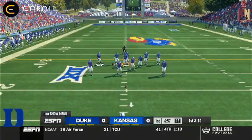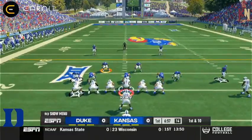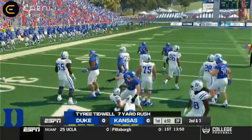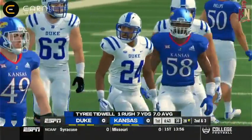The offense gets ready to take their first crack at it. Go for it. Run, run, run, run. Brought down after a nice run up the middle. That'll bring up second and three.